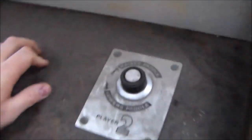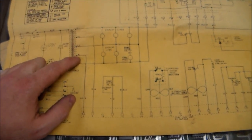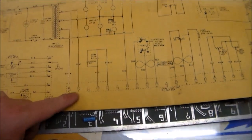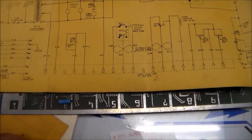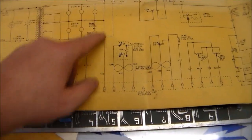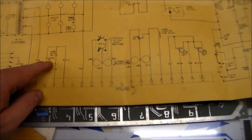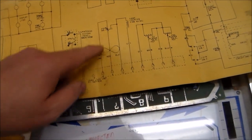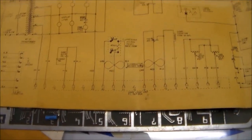So next thing we're going to do is test the voltage on the power supply. So this transformer here sends 8 volts to these two connectors, and I think this is the center tap. This is all AC voltage. Yeah, that's the only places that power comes from.